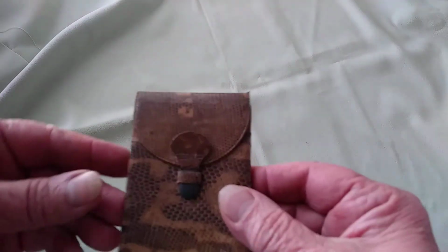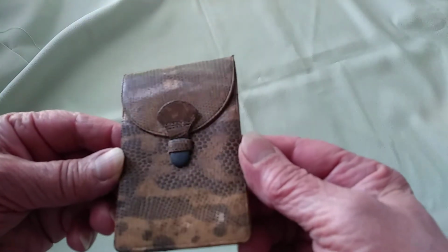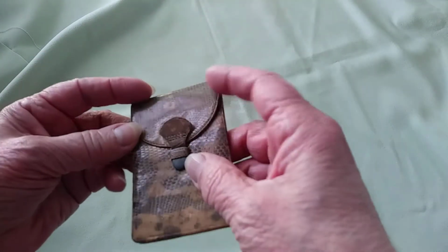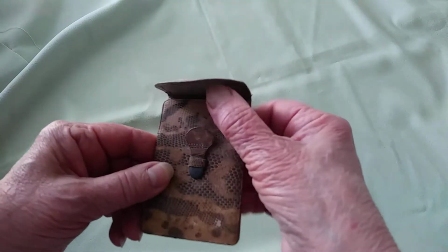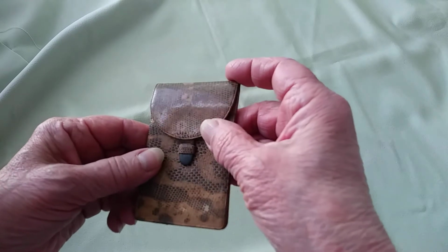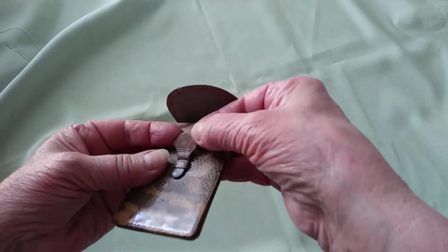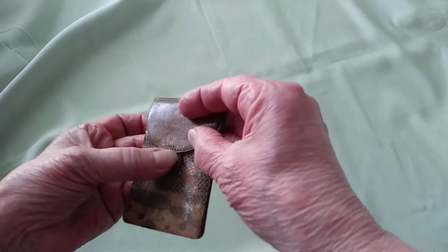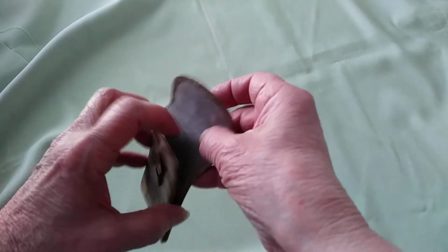The first thing my husband found for me was this little snakeskin, it looks like snakeskin pouch, which I thought was so cool. And this reminded me of a junk journal. You know how you do the little flip tab for your envelopes? Except this, originally, you can see the stitching right there, was stitched right here. But hey, for now, I'm just going to leave it like that.